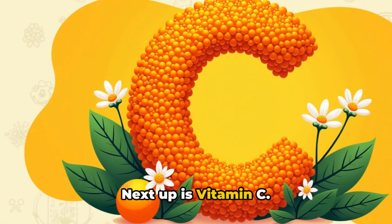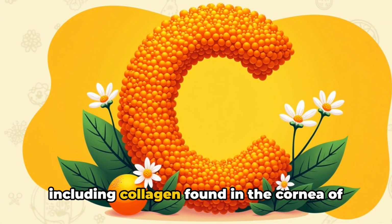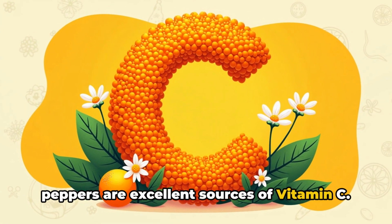Next up is vitamin C. This potent antioxidant helps the body form and maintain connective tissue, including collagen found in the cornea of the eye. Citrus fruits, strawberries, and bell peppers are excellent sources of vitamin C.